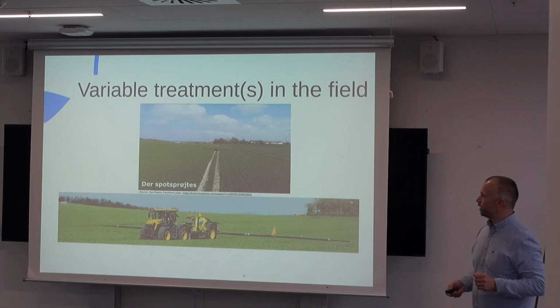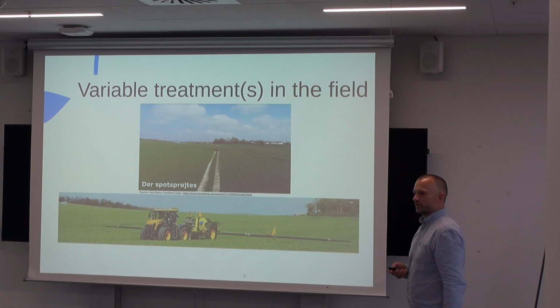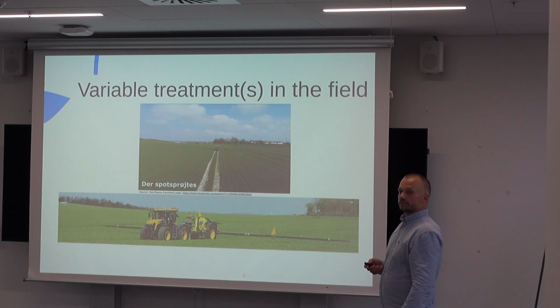Complaining a little, but it's more about the producer of the spray controller. We can't get it to work. It worked in the spring.